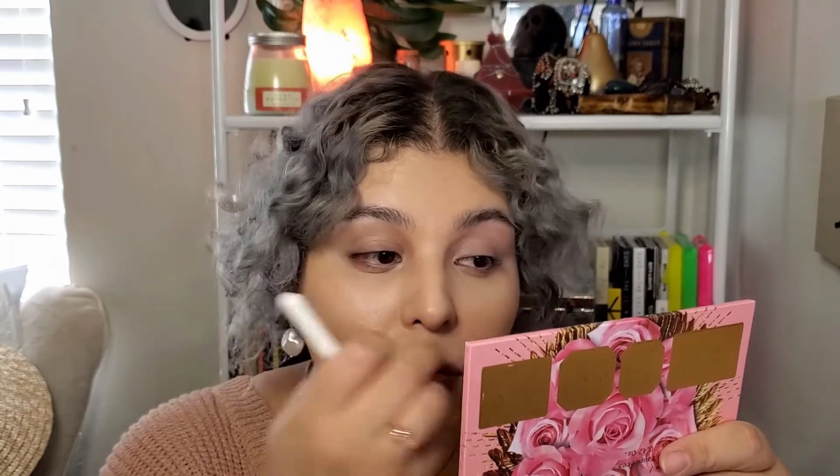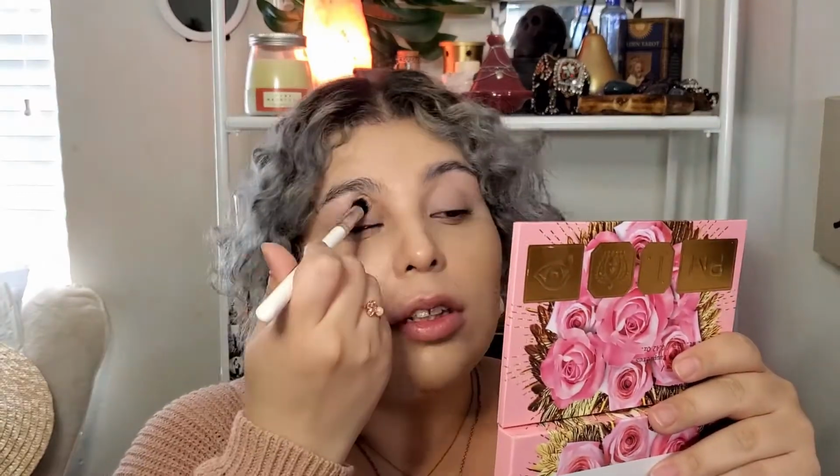My skin's looking a little worse for wear right now because it's a hormonal time for me, and I'm lucky that it's in quarantine because I would be putting the hormone right now, but that's neither here nor there.